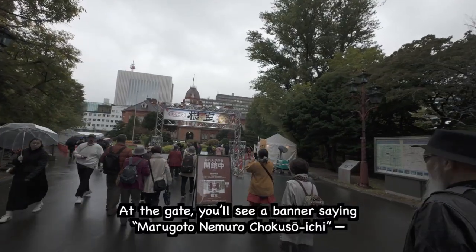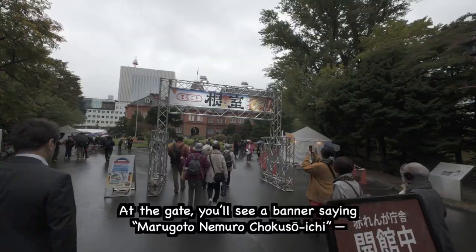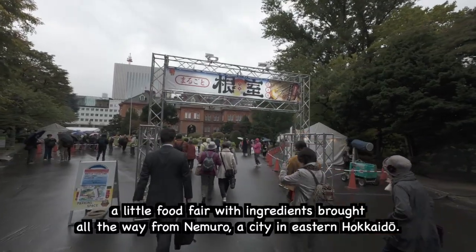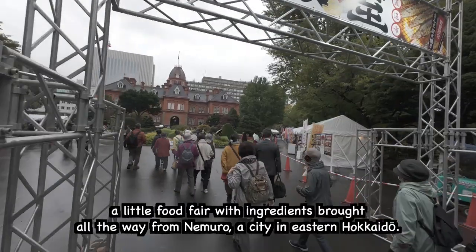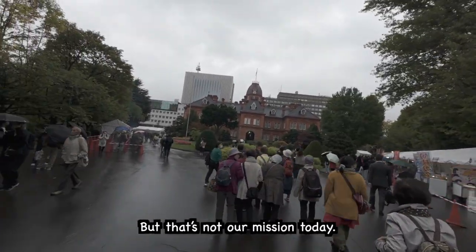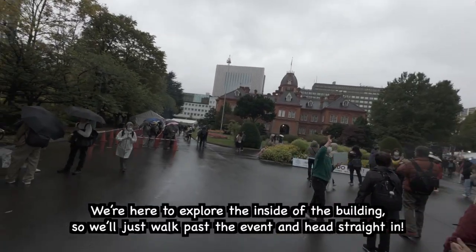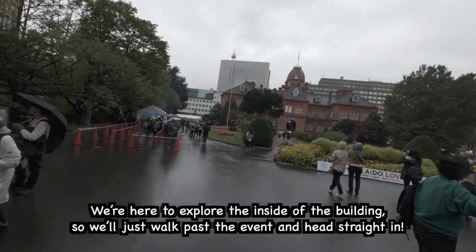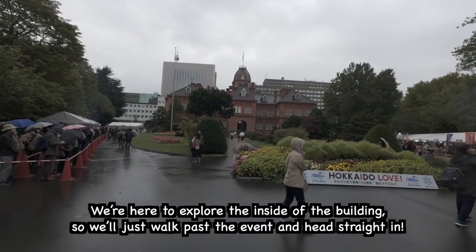At the gate, you'll see a banner saying Marugoto Nemuro Choksoichi, a little food fair with ingredients brought all the way from Nemuro, a city in eastern Hokkaido. But that's not our mission today. We're here to explore the inside of the building, so we'll just walk past the event and head straight in.